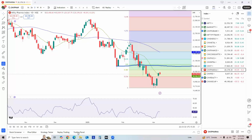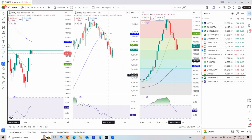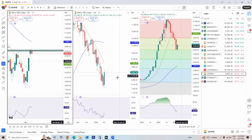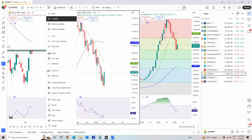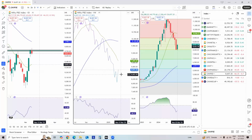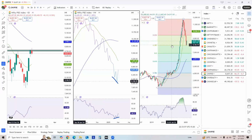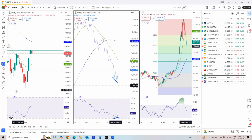All right. PSE sector. Now, PSE sector, I should say that we do have a big positive divergence in this sector. We do have a lower low in price, higher low in RSI, and we also have a support kicking in the monthly time frame chart, which is at 38.20% retracement.